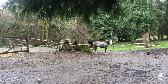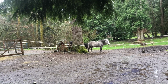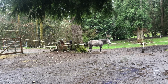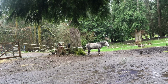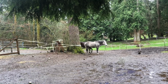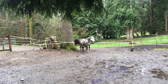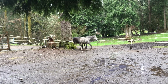So I can see Bragi's feeling well enough to pester Odin a little bit, kind of being a silly little brother. Also, he cracks me up. There he goes. Yep, I'm going to bite your hamstring. I also wanted to say that right before Bragi got the abscess, I put him in training. So my trainer comes out here every week, and then we're putting him on the path to starting him under saddle. Oh, he's sassy enough. I think he could maybe use some training this week.